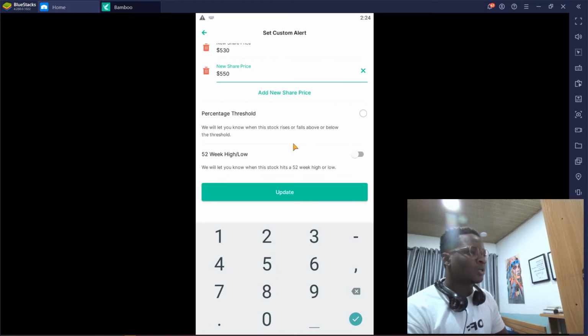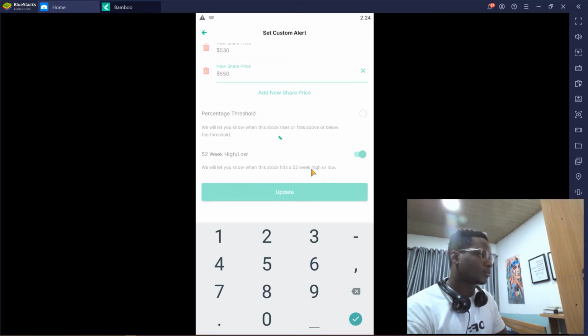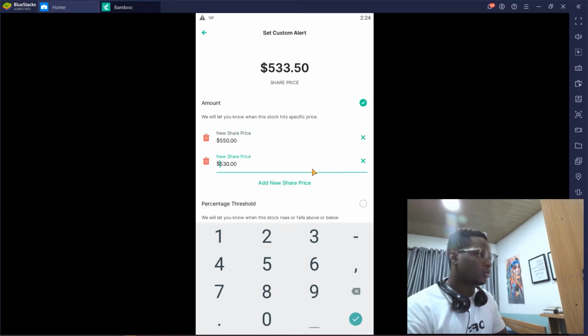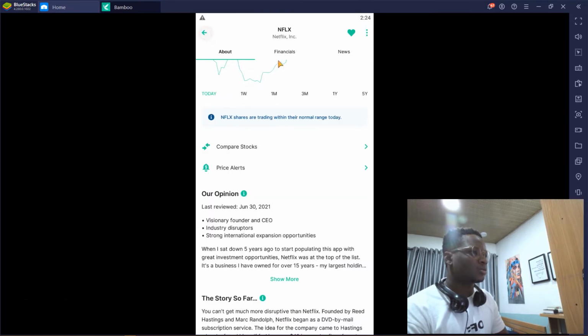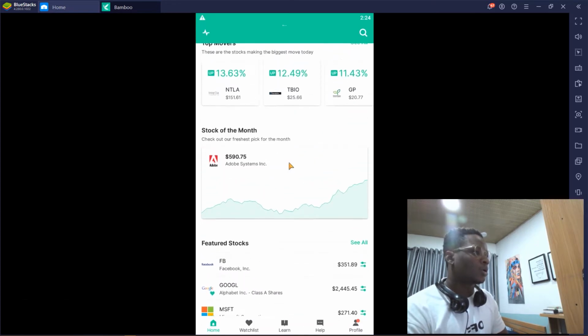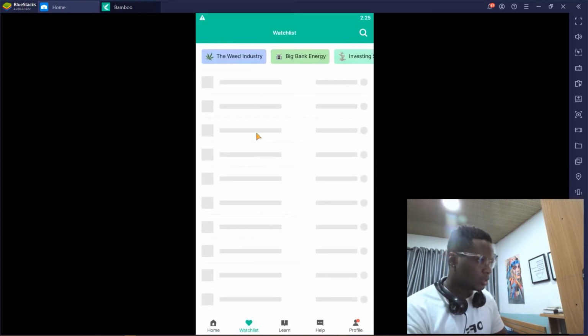I also like to get notified when it's at all-time high or all-time low, so I'm just going to enable this as well and then update. Boom. Okay, that's done. So that's basically how you set custom alerts for stocks. You can do this for all the stocks in your watch list.